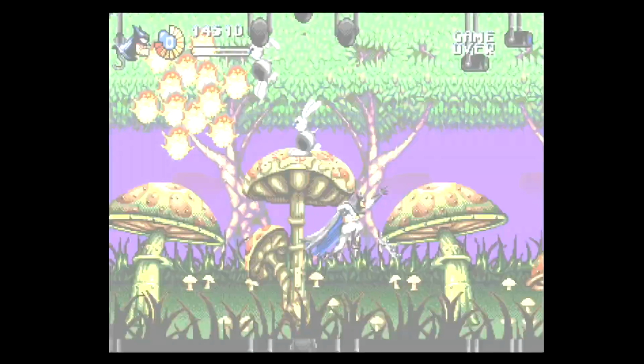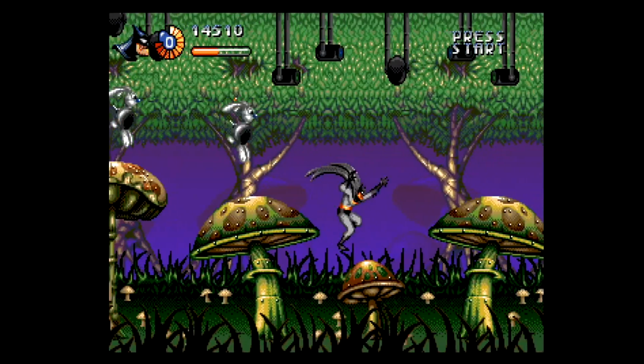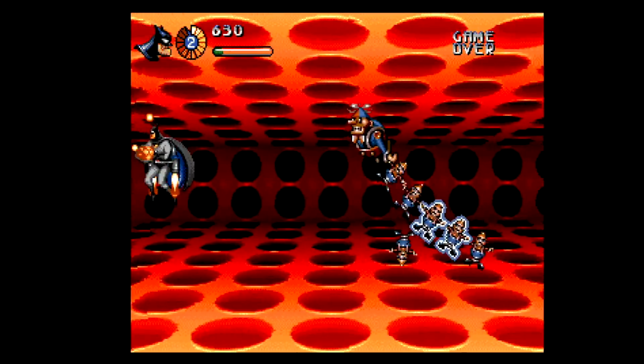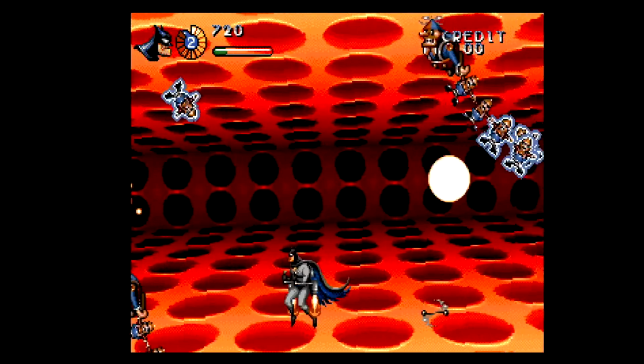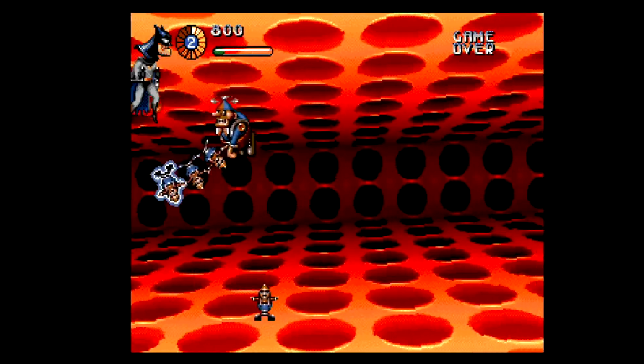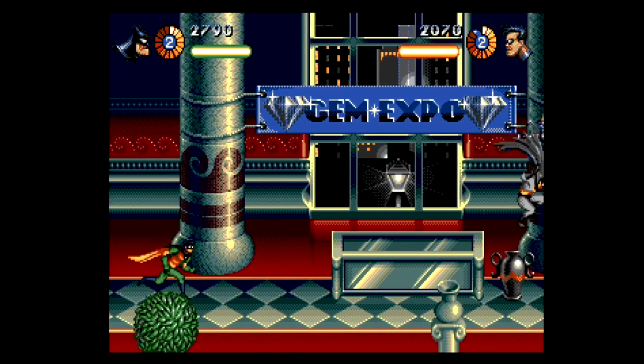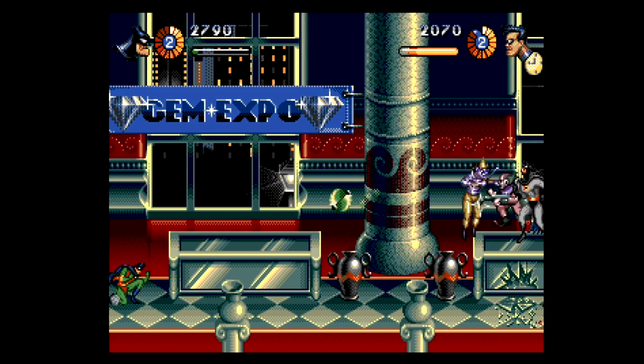You've got to be kind of athletic and graceful and acrobatic and avoid all of these things, and then shoot at the right time. And once I started to wrap my head around that and see some of the later levels in the game, I was just absolutely blown away. And then I asked my daughter to join me and play the game with me, and she was Robin and I was Batman, and it was just crazy, cool, fun.